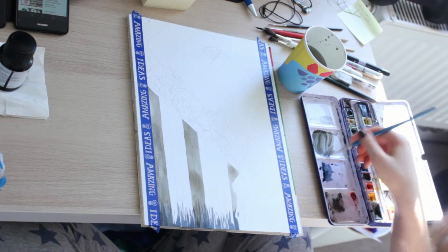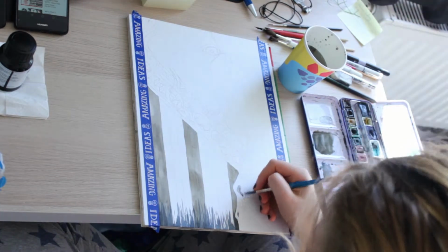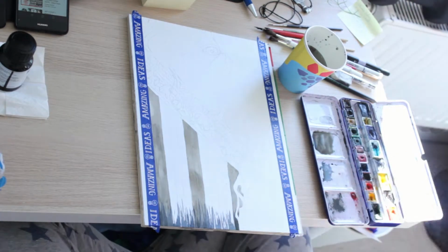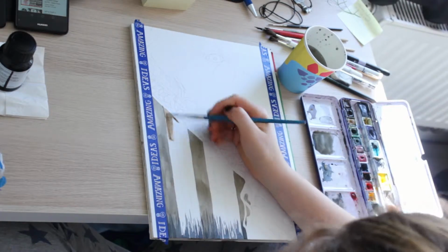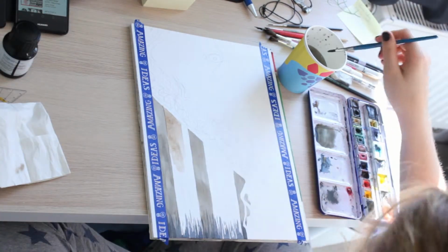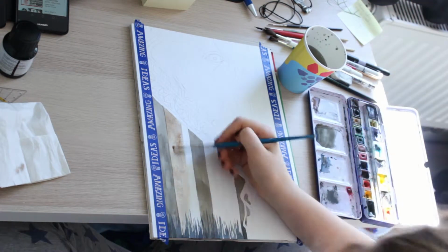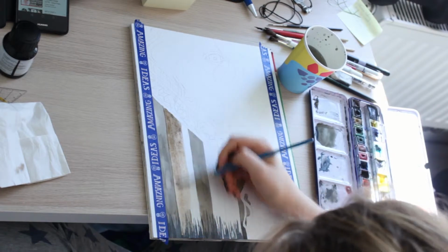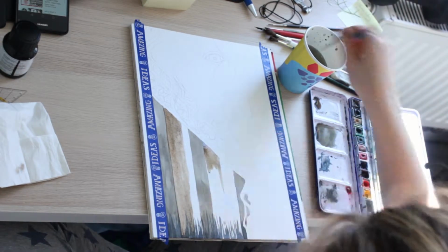Obviously it's pretty different working with digital and traditional mediums, but I still think that you should be allowed, or I don't think the point of this is being allowed to do anything. I think it's just about improvement and drawing every day for a month, which is pretty exhausting, everyone, pretty exhausting, and we all know that.